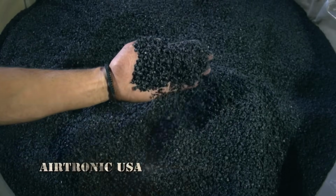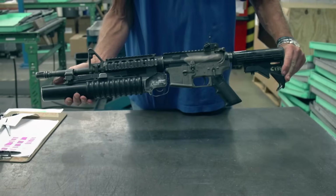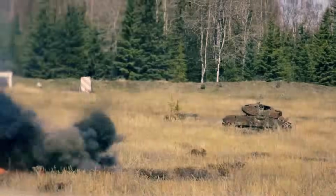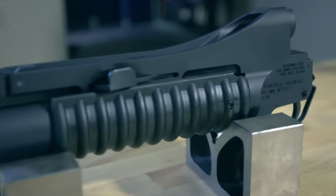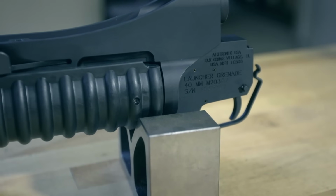Using the latest technology, these harmless bits of plastic will be melted and molded to create a snap-on weapon that drastically increases the firepower in a soldier's hands. The M203 grenade launcher is a single-shot launcher designed to attach under a rifle barrel.